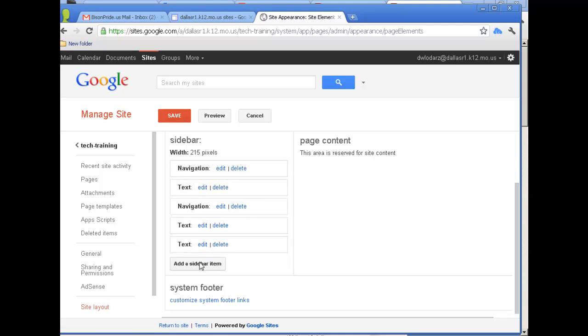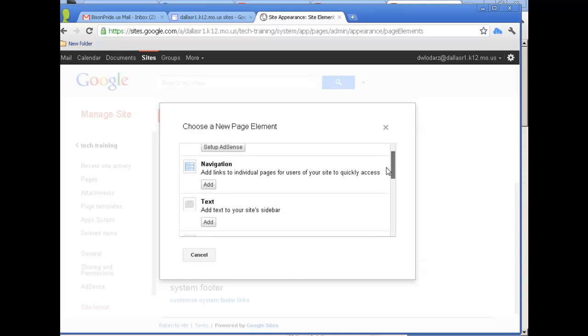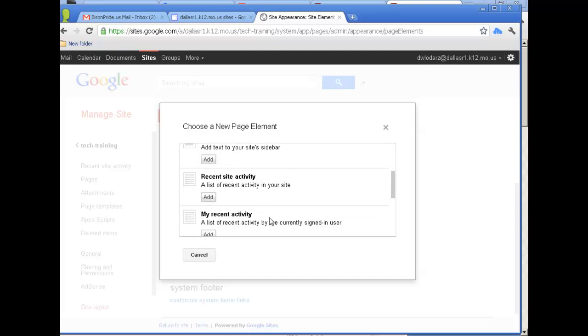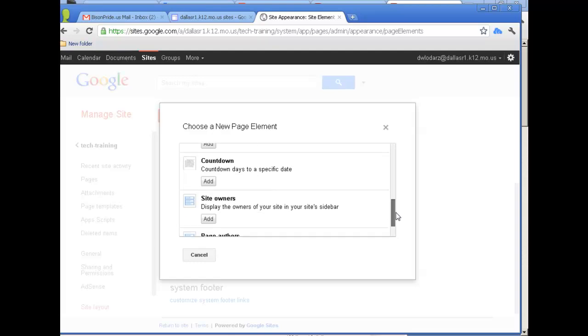If I want to add an item, I just click here. I can tell it what kind of item. So that's what she did, or the person did. They added a text item. And that's why it has these generic names, because those are the sidebar item types essentially. You can also post recent activity, my recent activity. So when you go to the site, they have little gadgets.